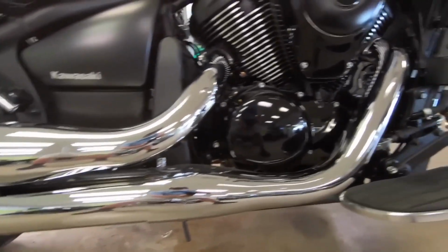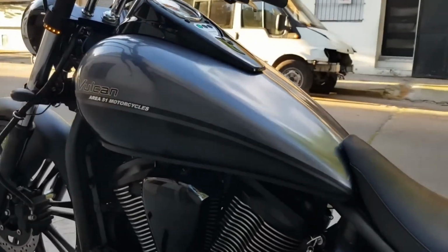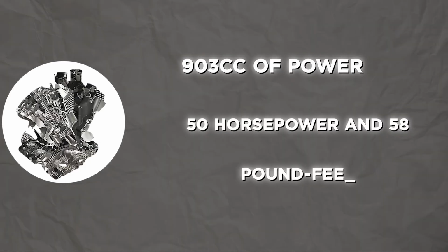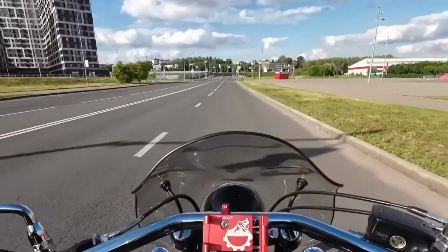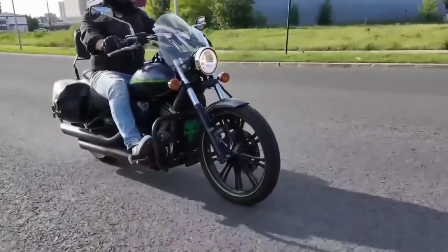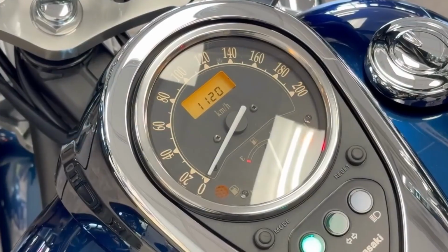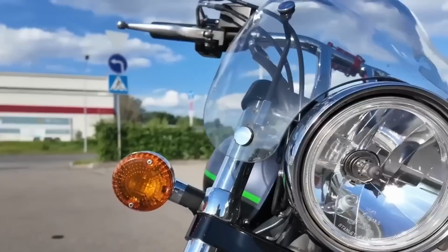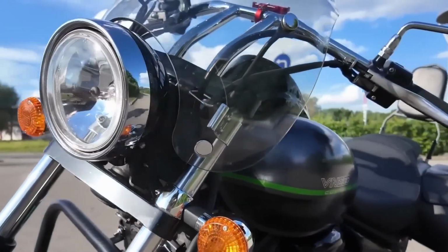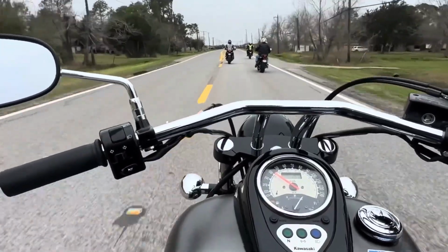The Vulcan 900 Custom is powered by a liquid-cooled V-twin engine that's built to be smooth and reliable. It has 903 cc of power, which gives you around 50 horsepower and 58 pound-feet of torque. That's plenty for easy riding around town or longer weekend trips. The engine pulls strongly in every gear, thanks to its modern fuel injection system, which keeps the throttle feeling quick and clean with every twist. You won't feel any delay or hiccups, just smooth, steady power. That's the kind of performance Kawasaki is known for, and it's a big reason why this bike is such a great choice.